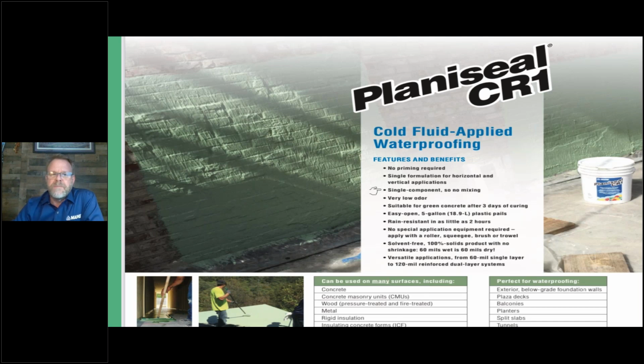CR1 is also a single component product, which is really nice. I mentioned how single component tends to be better than two component because it's just an easier product to use and install, less room for error. It is easy to apply the product. It can be applied by roller, trowel, brush, but it's applied right out the pail. There's no priming. They just open up the pail and apply it to the surface. And it does allow for vertical and horizontal use in one product, in one bucket.